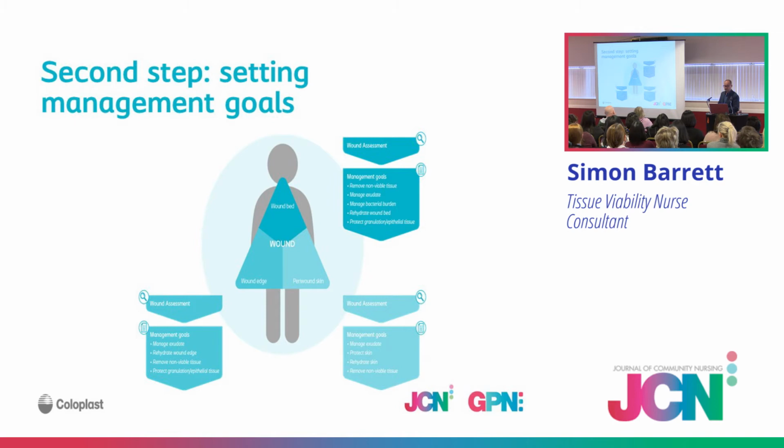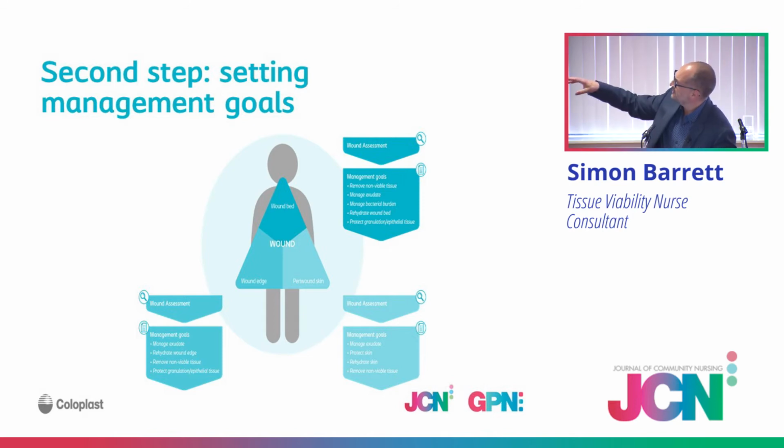The second step is the way that we set and manage the goals for the patient. So again, if you look at the triangle of wound assessment again in front of you, each component of the triangle has got a management aim allocated underneath. This is all available to you on the stand. Is that correct, gentlemen? Yep. It's all available to you.